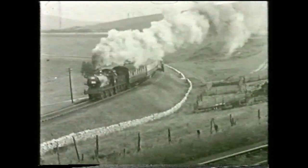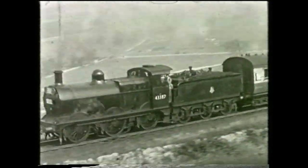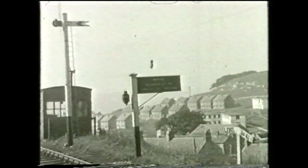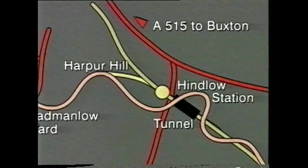In order to serve the sidings between Harper Hill and Ladmanlow, a spur was built from Hindlow Junction up to Harper Hill, and that regained the alignment of the old Cromford and High Peak Railway.